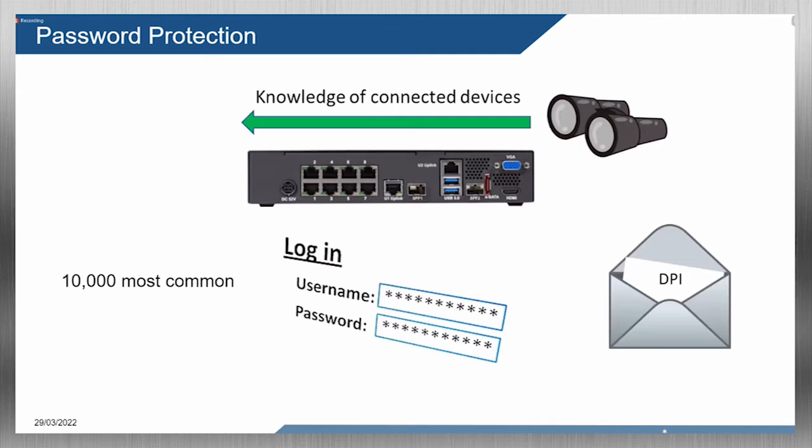One of the last features of Camera Defense is password protection, and we're using deep packet inspection here and the knowledge of our connected devices, and we're assessing the security level of the passwords that are provided for our endpoint devices. We do this as cameras authenticate: if they're not set up for HTTPS, which is quite common, we can see the authentication password being passed to the camera.